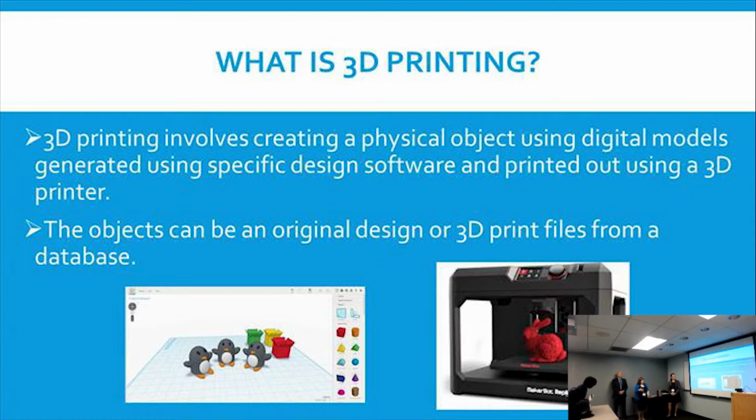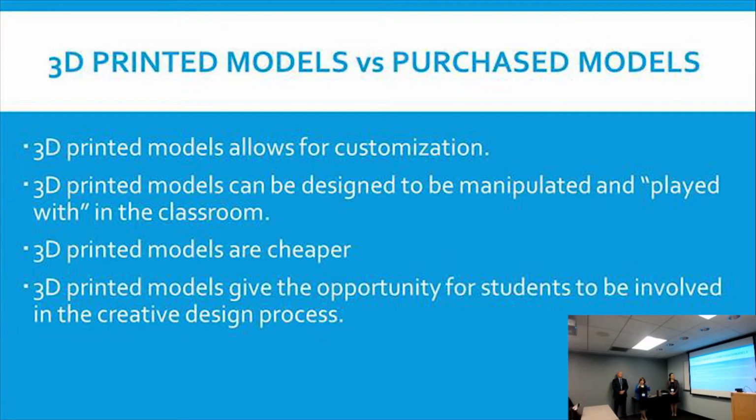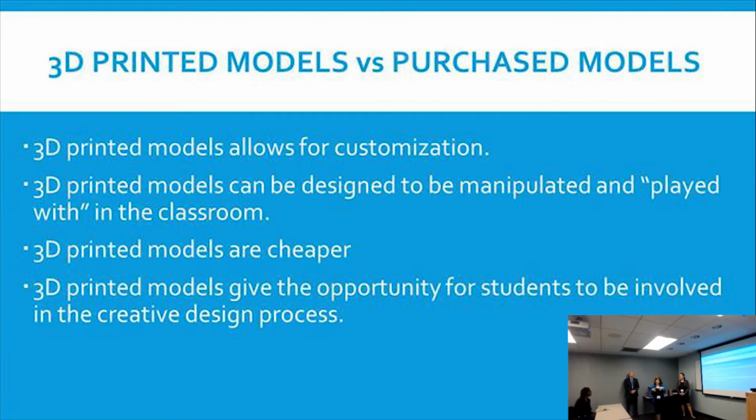Now, the question is, when you are using these models in your class, why would you want 3D printed models versus buying a model from one of these companies? I teach biology, so one of these bio companies. So 3D printed models allow for customization. You can customize it based on your specific lesson, and that allows for a lot of opportunity.